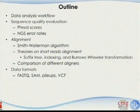Another major thing that we will probably spend 45 minutes on is the data formats. This becomes very detailed, and it's not really too scientifically driven, but for the students who are interested in analyzing the data, you have to know what the different types of data are, what the data formats are, and what they mean, at least.